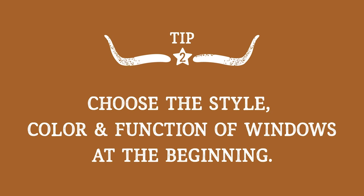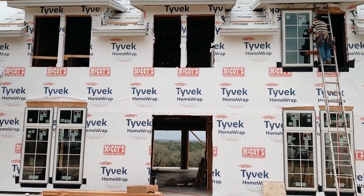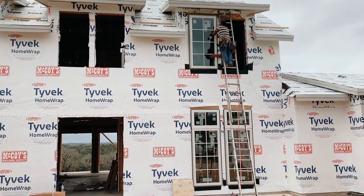The next thing that you need to consider, because of the length of time it's taking to get windows now, is the style of the window, the color of the window, and the function of the window. Look at the plan that you're considering or that you have and make sure that you agree with each and every window. If it opens up this way, is it cranked, whatever. Get all of the window issues dealt with at the very, very beginning. Because once I order a window, there's no taking them back.